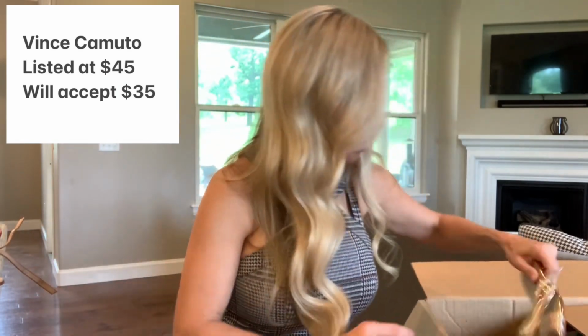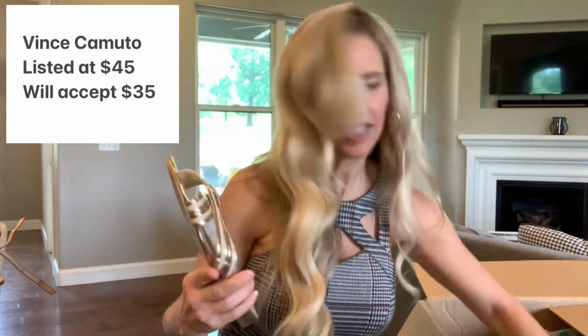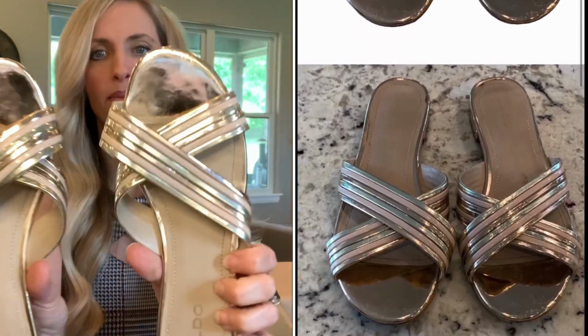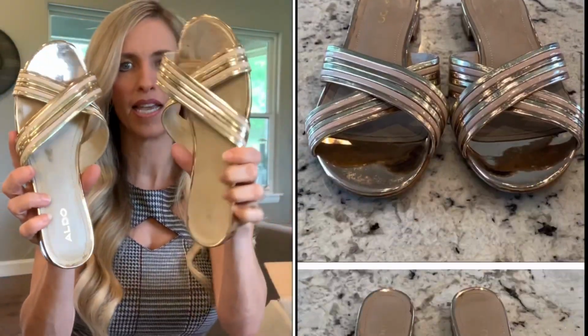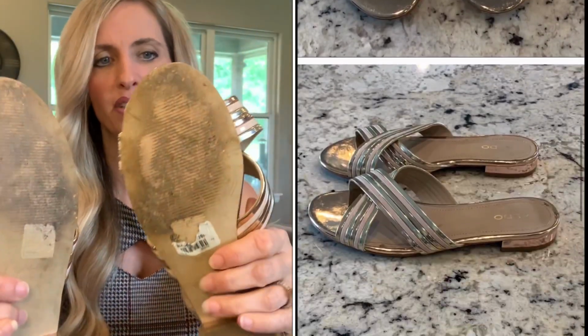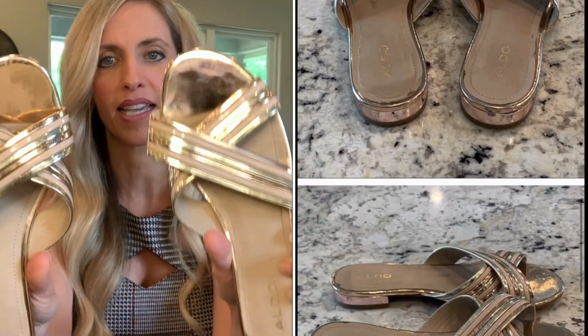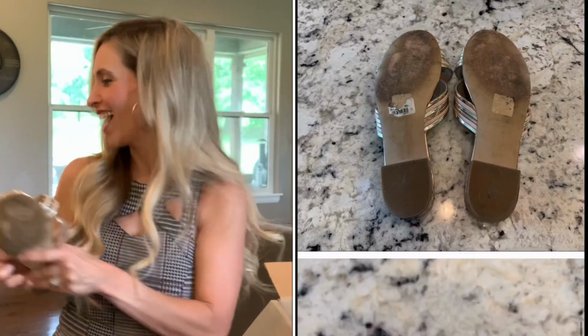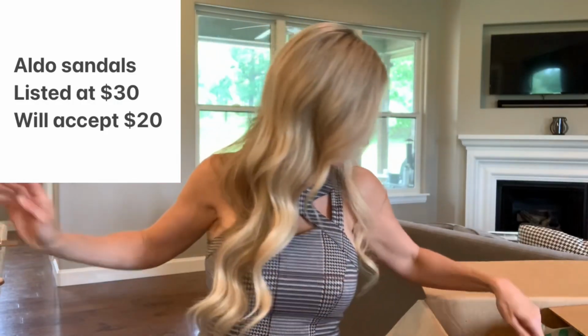Then, Aldo. I think this is a pretty decent brand. They look like they have a little bit of wear though. These might not sell for a ton because they do have a little bit of wear, and this just doesn't look like a style that would be super expensive, but you never know. I will look it up and put it on the side. This is so much fun.